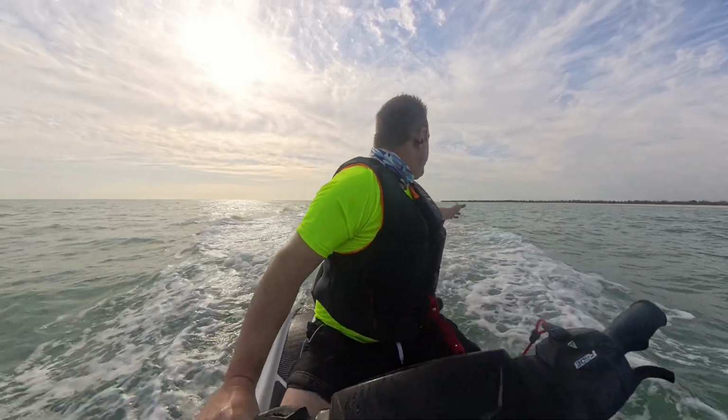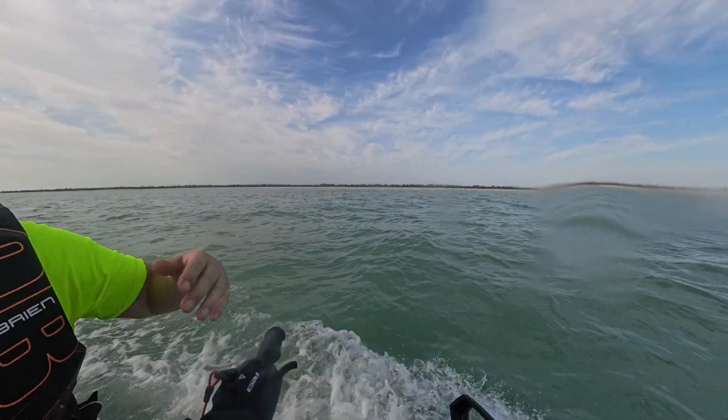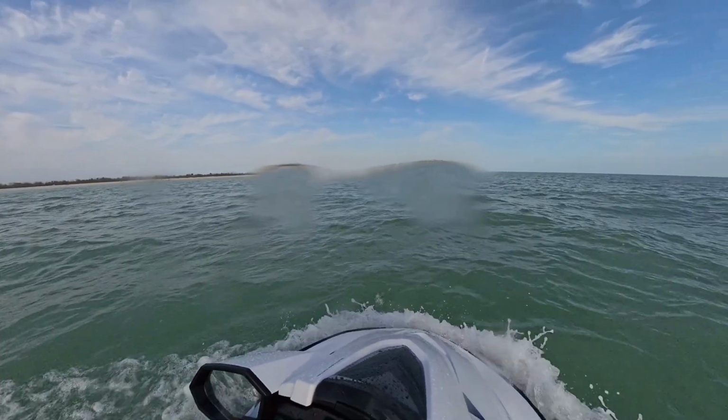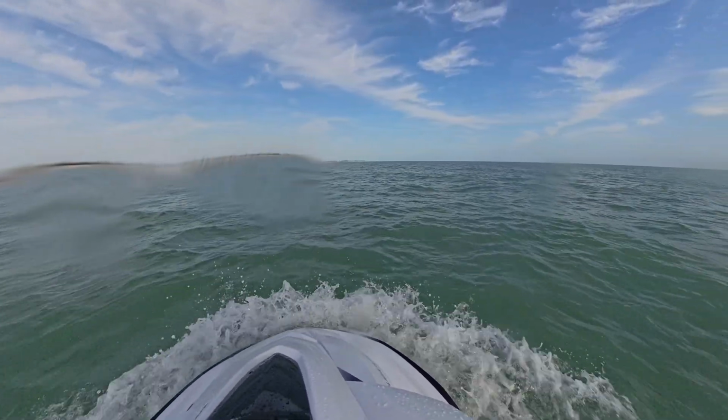There are a couple of buoys out here. What I'm going to do is just stay to the outside. They do say slow, no wake, and the reason is because this is Bowman's Beach. If you take a look over there to the left, Bowman's Beach, that's one of the really popular beaches on Sanibel Island, and the most north on Sanibel Island.